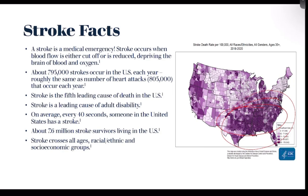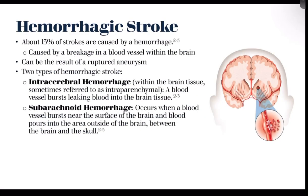Smoking, things like that. They contribute to a stroke. Okay, and so we'll talk about the different types of stroke. So we're going to briefly cover hemorrhagic stroke, even though this lecture doesn't really focus on hemorrhagic stroke. I think I'd be remiss to not cover it.